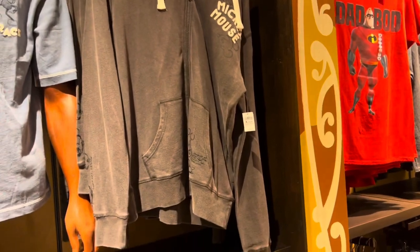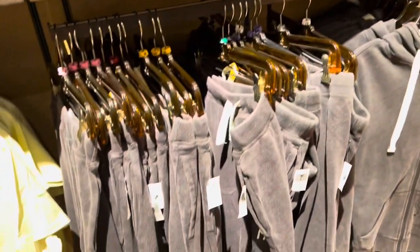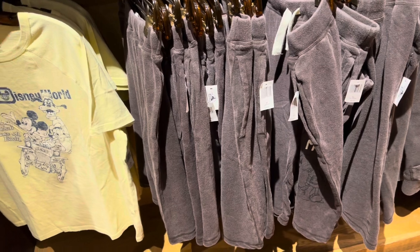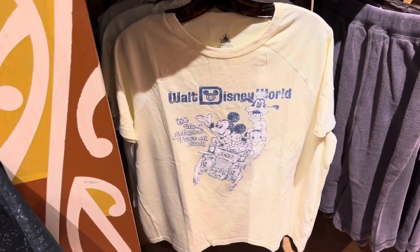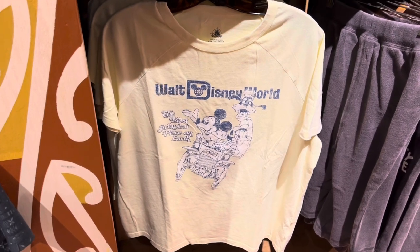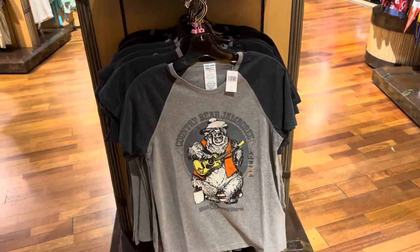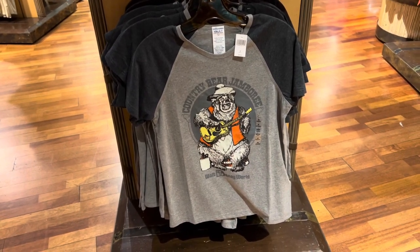A Mickey Mouse vintage hoodie for $70, I think. Yeah, $70. Has like matching sweat shorts. That's bizarre. $36.99, and I like this shirt a lot. Guarantee you this is $36.99 as well. The most magical place on earth, and look, old school baby. Oh Disney, you're playing so dirty. A Big Al shirt.